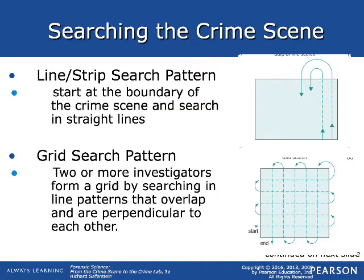Okay, now how would you search? So I think there's 5 different ways that you can conduct a search. The first one is the line and strip search pattern. What happens is maybe one or two people go to the crime scene and they walk from one boundary all the way across to the exit boundary, and then they'll loop around and come back across. My old advisor used to call this the ox plows. If you think about a farmer plowing a field, you would start at one end, go across, and then you turn around and go back across, and then back across, and back across. So that could be one or two people doing that.